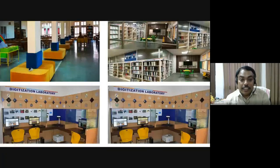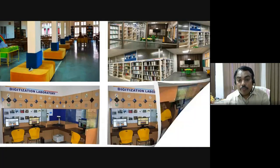And there is a digitization lab. And this is hall number 5, very special. These are the sofas. These are newly made. Kindly, you can sit there, relax, read. Newspapers are there. Kindly use them. So no need to worry. Whenever you face a problem in the library, please connect with us. We are there to help you.